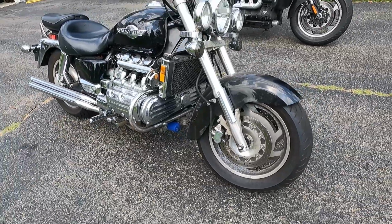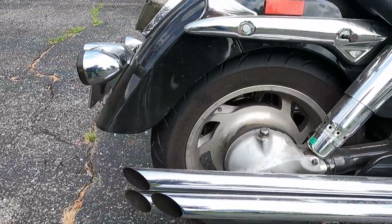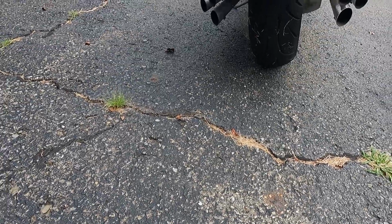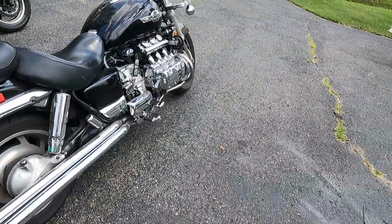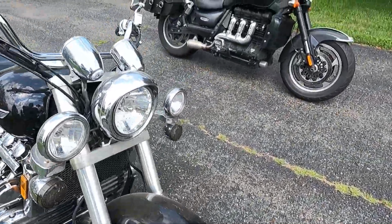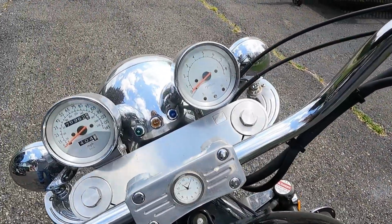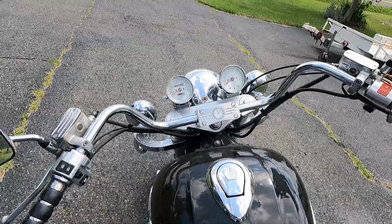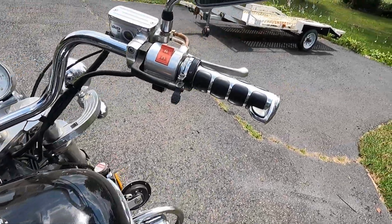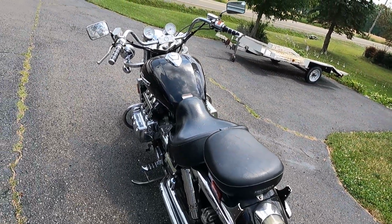So we're talking big tires. This has got a, what is this, a 180? Yeah, a 180 rear section tire. That's pretty freaking big. Yeah, it's got some big headlights. It's got some very classic looking gauge pods on here. I like that. Very muscly. It's got some big wide bars, some huge grips. These are aftermarket grips, but they are huge. So yeah, this is one mean muscle cruiser.